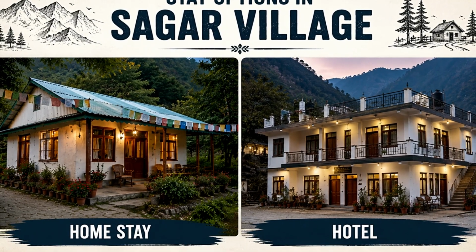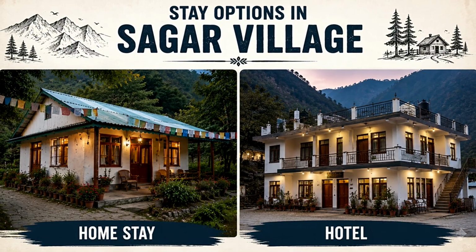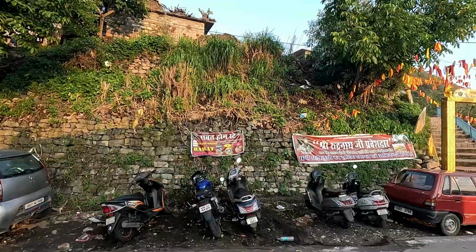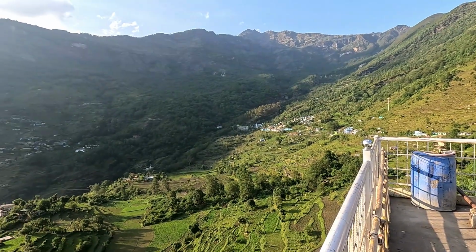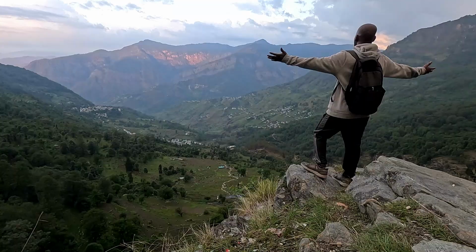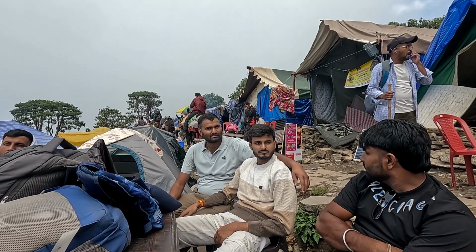There are plenty of accommodation options available in Sagar village, including hotels, homestays and dormitory. I stayed at a dormitory located just opposite the starting point of the Rudranath trek, which cost me 300 rupees per night, and private rooms are also available here. I would recommend this place for solo travelers and groups of friends looking for a budget-friendly stay.